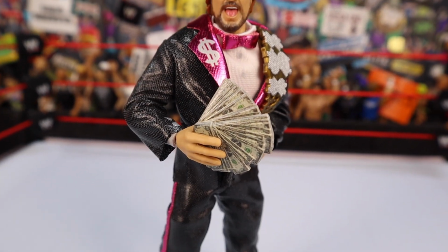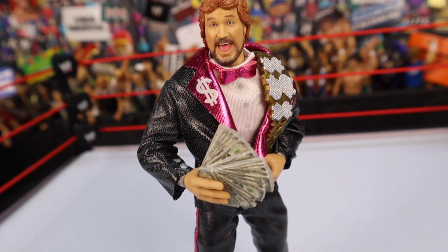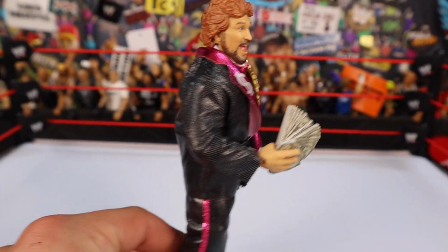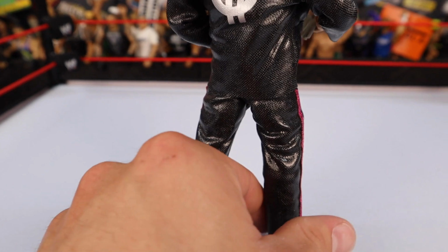We got the money in the interchangeable hand. We got the $1 Million Championship and all of his cloth goods. The cloth suit, I wasn't sure how it was going to be. All right, when I got it out of the packaging, I knew. I was like, whoa, Mattel knocked this out of the park. They weren't playing any games.